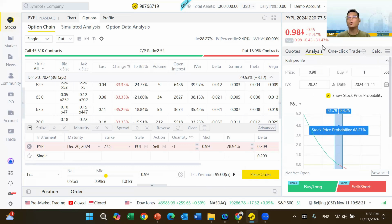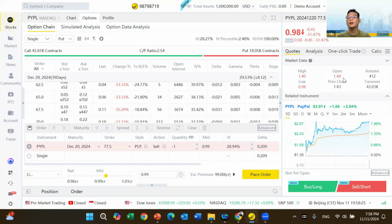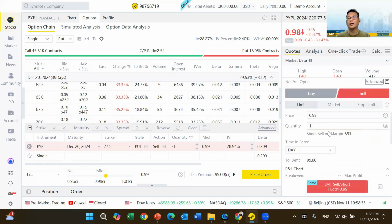Now the market is not open. Otherwise, usually there's a box for me to sell. Let me see, I can sell. You see, I can just click on sell. Of course, I'm not going to click on that. After I click on sell, I will earn this $98.